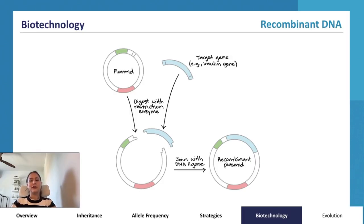Recombinant DNA is essentially a hybrid DNA molecule, and it's created artificially by combining DNA from two or more different sources. This technology allows scientists to produce large quantities of specific genes or proteins, which can then be used in various biotechnological applications, including the development of pharmaceuticals and genetically modified organisms. But to understand how recombinant DNA is made, we're going to go through the steps involved in making it. This can be a bit of a difficult process to remember, so try to focus as I go through it. It's okay if it takes a couple of times to understand fully.